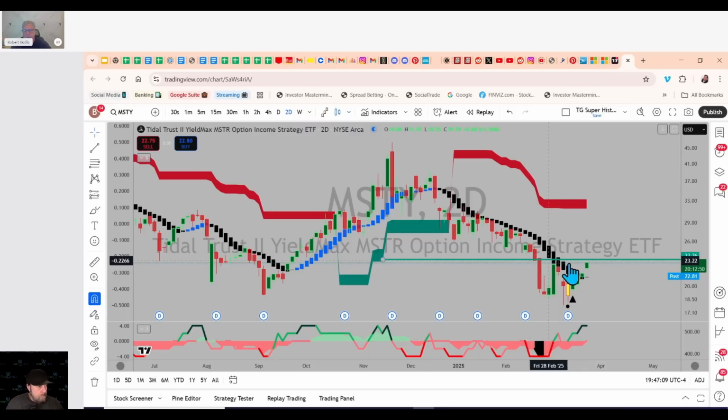And now look at Misty now. It's still red here, Phil, but we got the black triangle of joy, and we got the oversold reversal indicator, and it's safe to get back into Misty again. And for those who didn't get out, you want to add here. And so we should get another roll up on the roller coaster.